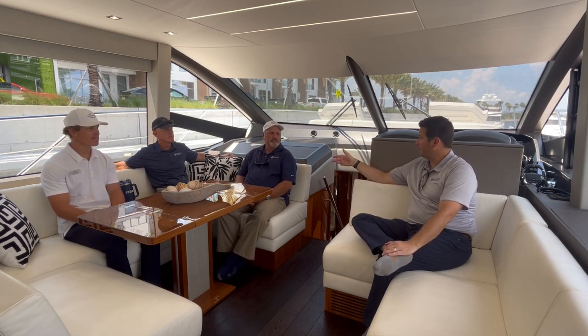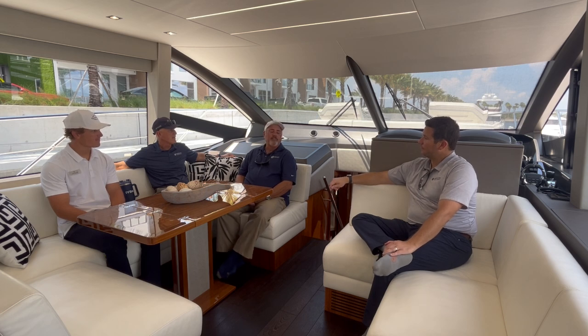Wally, how about you? Personally, I like the flybridge. I like doing a lot of trips and being up top where I can see a lot of activity going on. It's amazing what you see out there: the sea turtles and dolphins and all kinds of marine life. It's a lot of fun. Some people like the Predator version where it doesn't have the flybridge, so there's something to suit everybody.